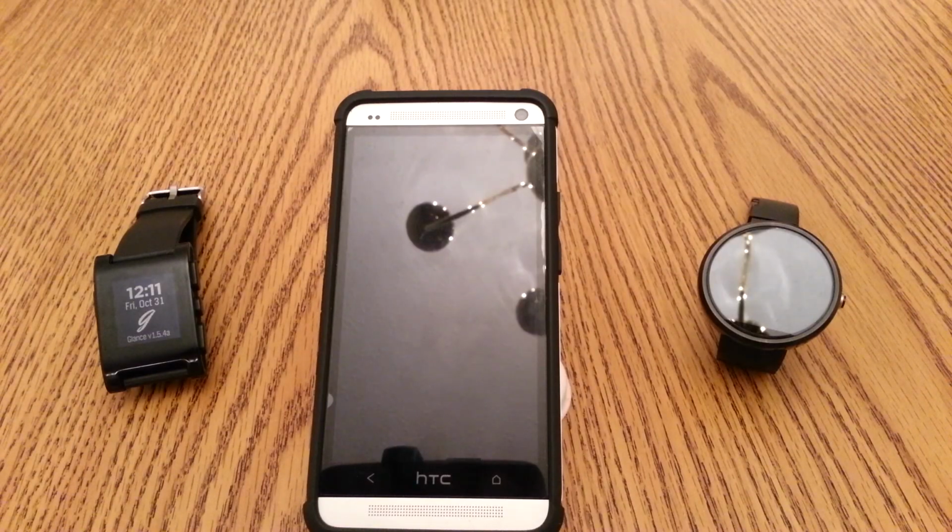So this is the end of the video. This is not a versus comparison to see which is the best smartwatch. These were just some tests to show you how both systems work when connected to the same smartphone. I leave the conclusions up to you.